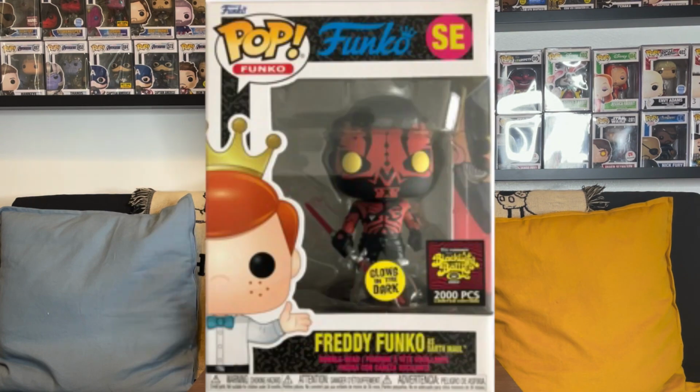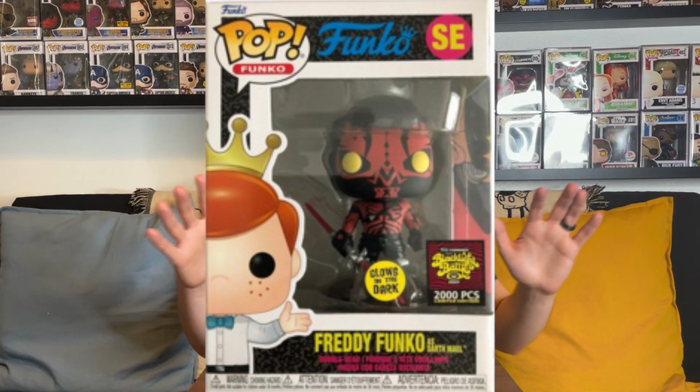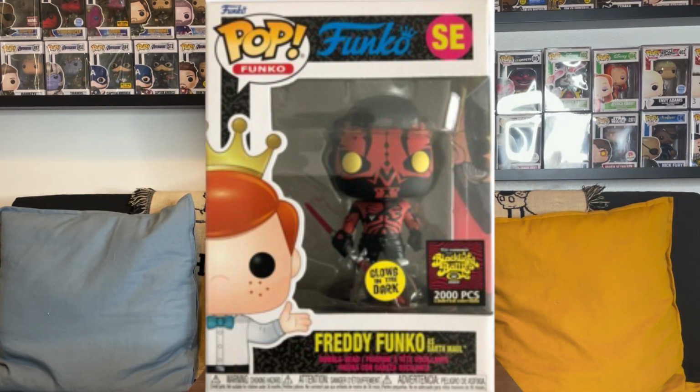Now, our favorite pop out of any of the ones that came in the regular box of fun was the Darth Maul glow in the dark. And we were lucky enough to be able to pull this in our box of fun. I absolutely freaked out. I could not believe that we pulled this one, but it is absolutely amazing.